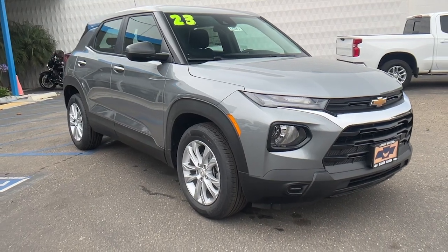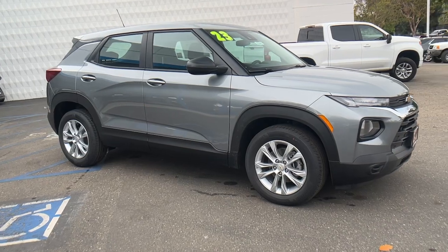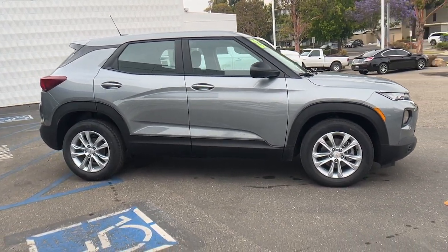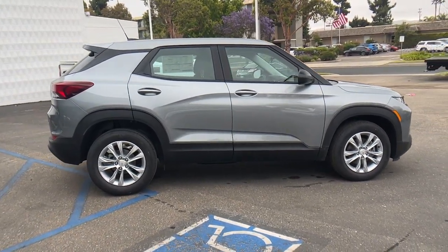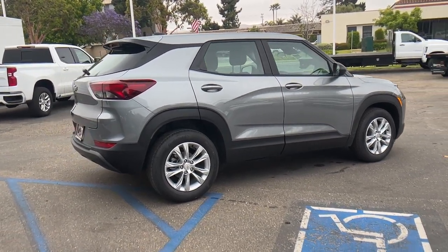Looking for your dream car? It could be the 2023 Chevrolet Trailblazer. This cleverly crafted Trailblazer delivers convenience, comfort, and style in a fresh, modern package. Fold flat seats let you make the most of this small SUV's surprisingly spacious interior.